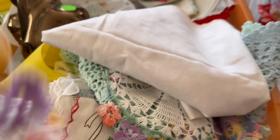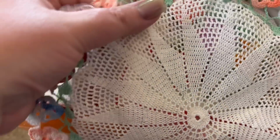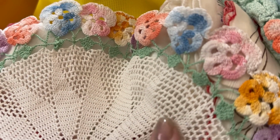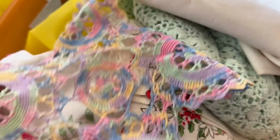This one definitely does not need to be washed. It is in awesome shape. And look at these. I love how sweetly these are made. I believe this is tatting. I always mess up tatting and crochet, but according to the little chains and so on, I believe this is tatting. Such detail, super sweet. There's another one of those. Beautiful. We've got a little multicolored medallion doily. Love that one.